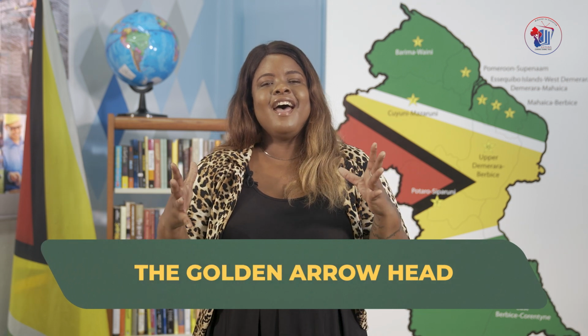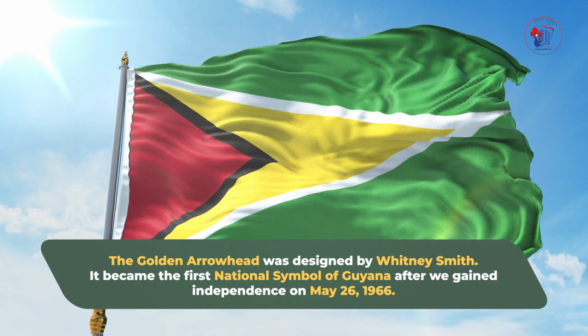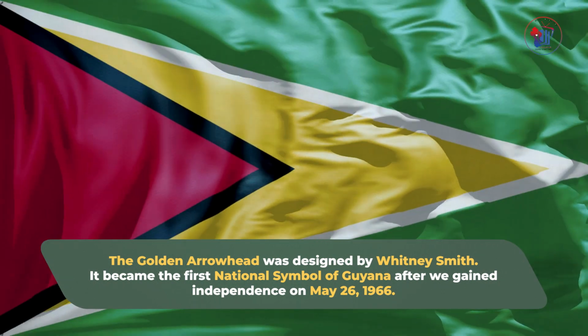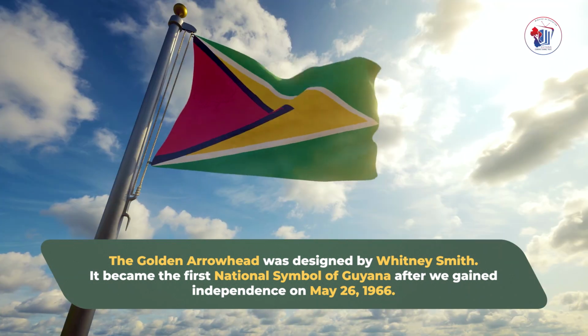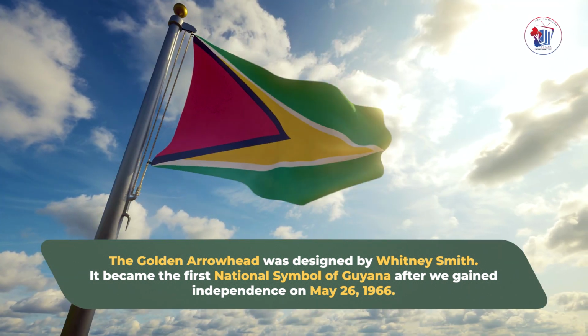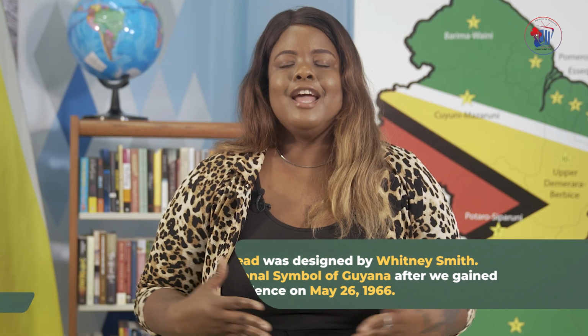golden arrowhead. Yes, the golden arrowhead was designed by Whitney Smith. It became the first national symbol of Guyana after we gained independence on May 26, 1966. And I know, my loves, I know you knew this before I even said it.